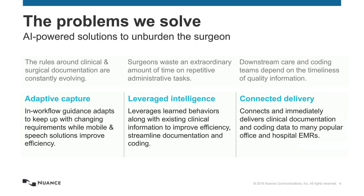Interoperability is also extremely important to us. This is an IT light implementation that leverages existing ADT and result feeds to make it easy and fast to get up and running. And we'll talk more in detail about that as well.